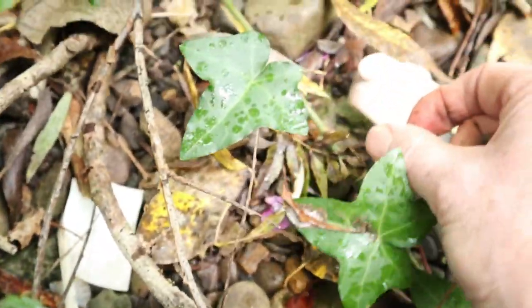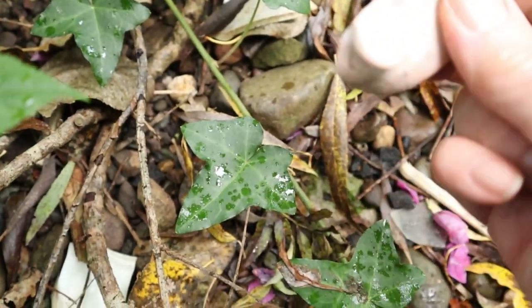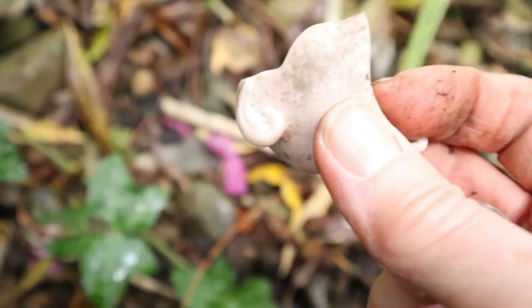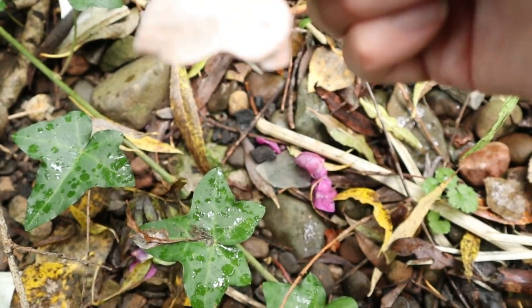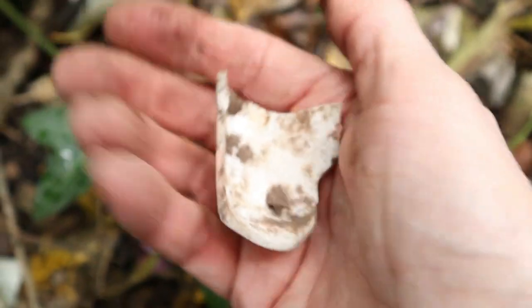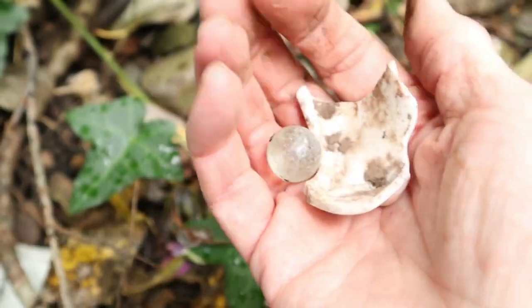What's this? Oh! It's an ear. It's a doll's ear. It's funny, I always seem to find an ear. Not sure which way it goes up, that way. Oh yeah, that. I think the eye was there. Well, might be able to do something with it.